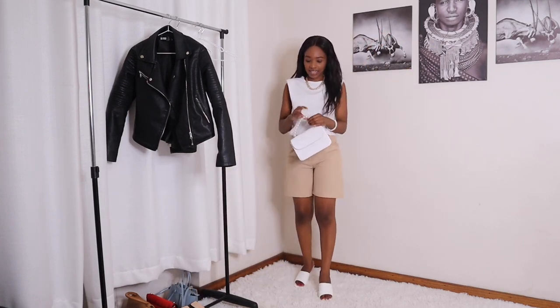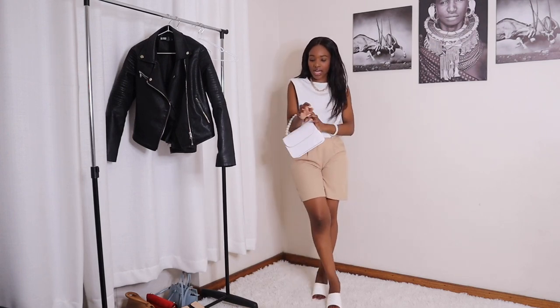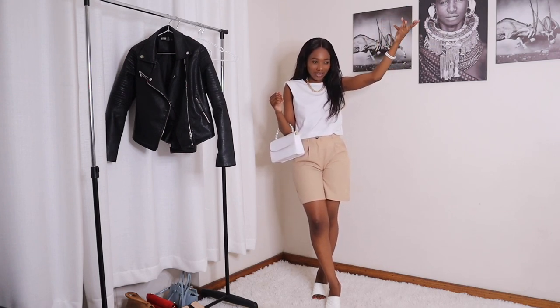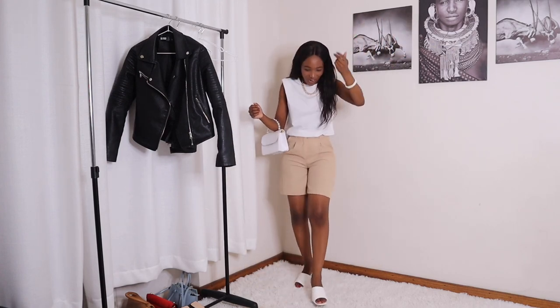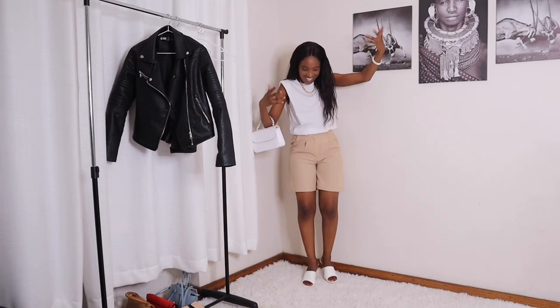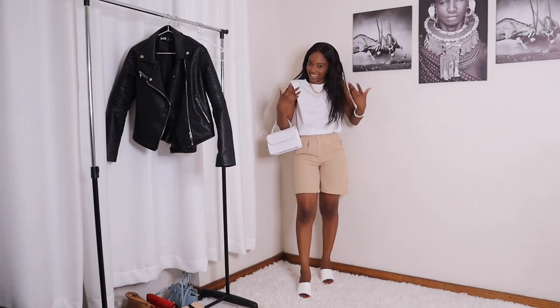Then I decided to add this white bag from Mr Price. Do you understand? Yes, can you get the energies? I have the land, owner of the land. We are manifesting.